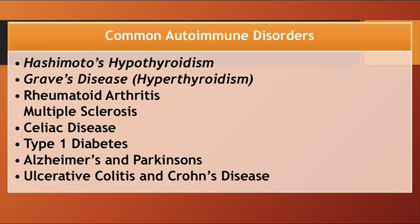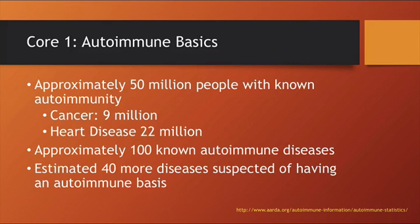Multiple sclerosis is autoimmunity of the brain. Celiac disease, type 1 diabetes, and even these days Alzheimer's and Parkinson's disease are being talked about in the medical literature as probably having an autoimmune component. And we've known for a while that ulcerative colitis and Crohn's disease are associated with that as well.